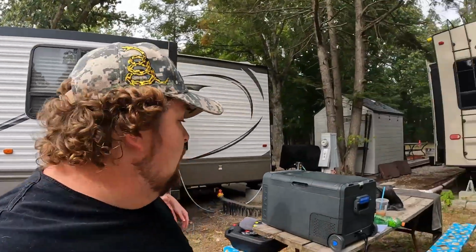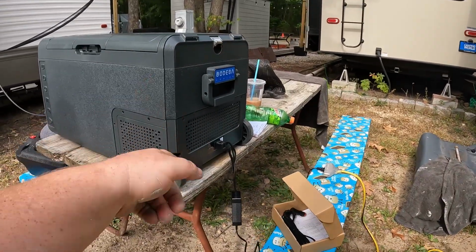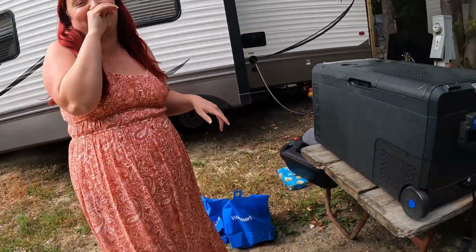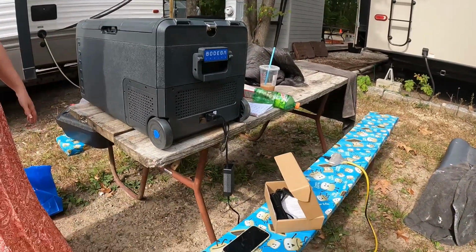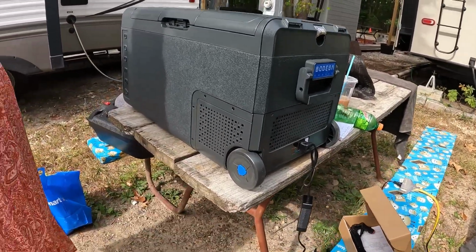Also, quick keynote: if you use the 12-volt plug rather than the 120 volt, the 12 volt is much more power friendly. It's more power efficient. Yeah, much more power efficient. So if you have a 12 volt inside your RV somewhere, or you're going to plug it into a Jackery or whatever, I would definitely run it on a 12 volt before the 120 volt plug.